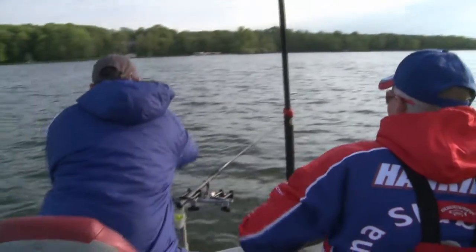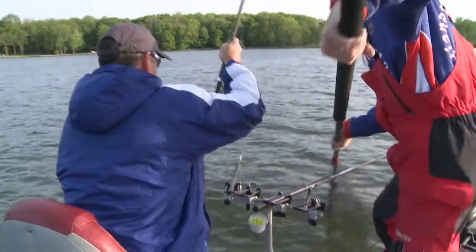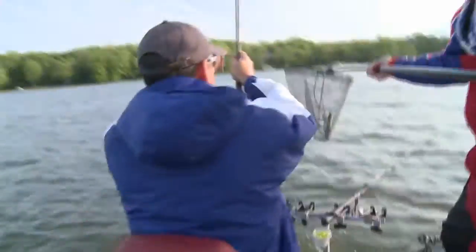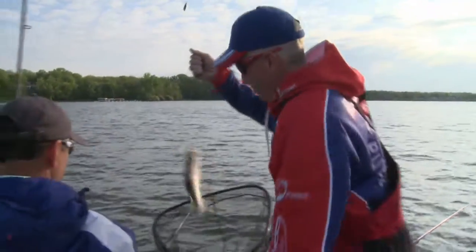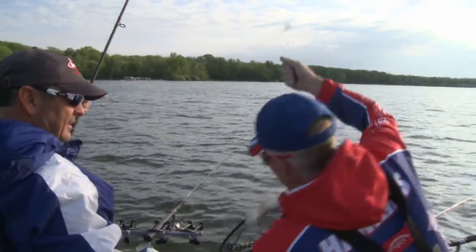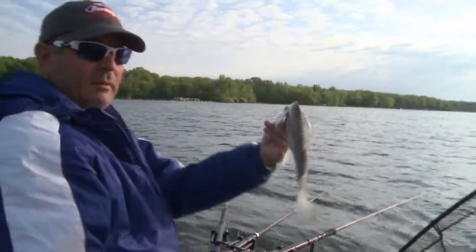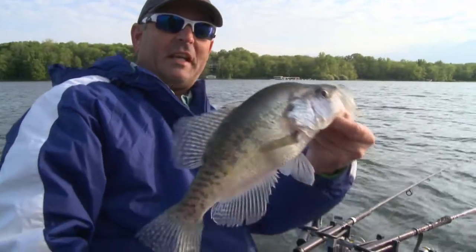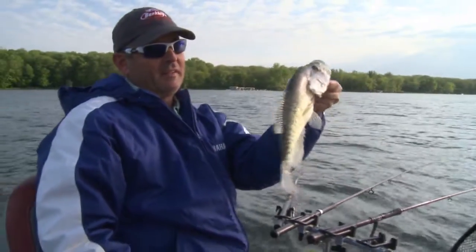Get him, Scott. There we go. That's a good fish. Good fish. How about that? That is. Oh yeah. That's what we came for right there. Yeah, that's a nice fish. Spawned out. Yep. That's a good female. There we go. First Indiana crappie, and I mean a good one too. Right here, out here spider rigging.